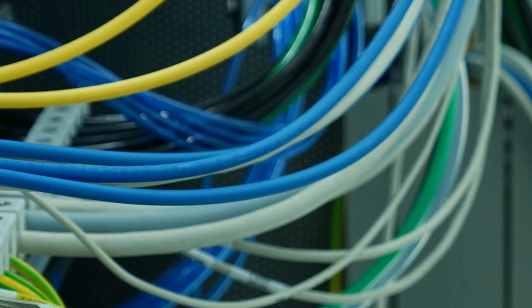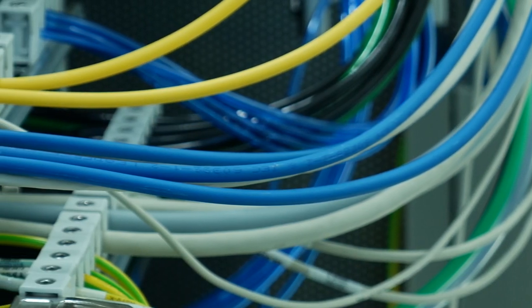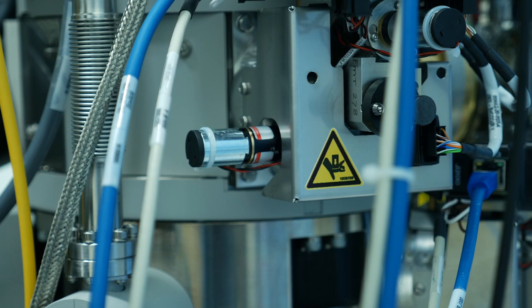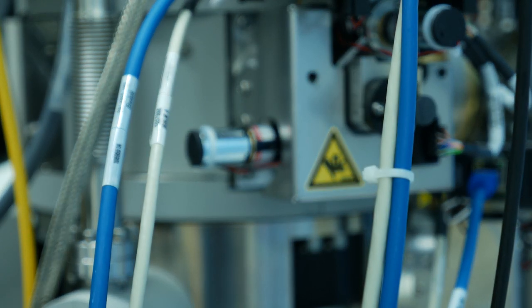Maximum care is devoted to even the smallest detail, for example, the placement of cables, which is not accidental. Cables are placed so as not to create interfering electromagnetic fields anywhere and not to affect each other.